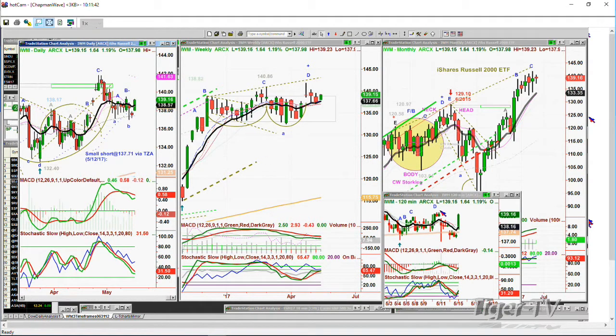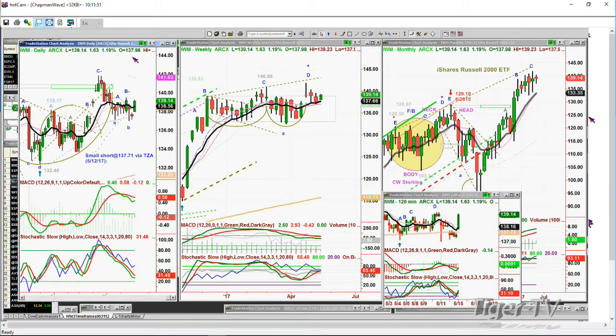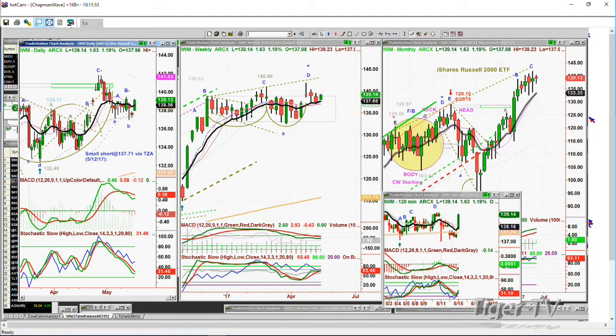And the 120-minute chart hasn't taken out the previous highs of 138.98, double top. The high so far is 139.23. So I'm going to be watching that very closely. Now, gold.